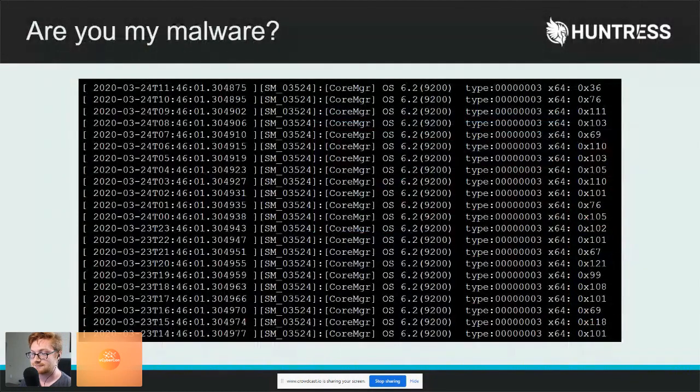Okay. What do you guys see here? What is this? Take a look at this file. What does this look like? Would you be able to identify this if you saw this on your computer? It kind of looks like a log file, right? Looks like there are a lot of lines, similar entries in there. Over on the left, we have what looks like a timestamp.